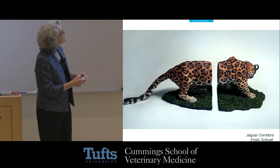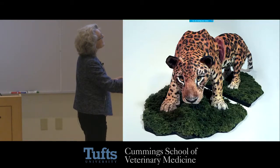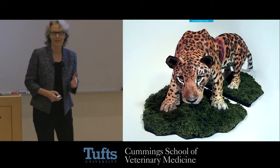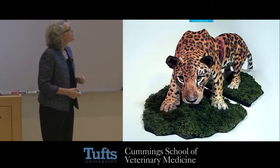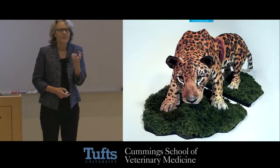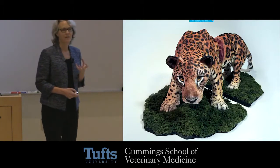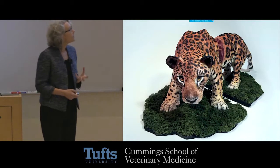And maybe coming back to this view for a minute, can you see that this artist has made an anatomically correct slice through a jaguar? She's got the spine and the muscles. She's wanting you to think about this animal as a commodity, this animal as something of beauty, this animal that we want to help. It's a little bit scary looking.